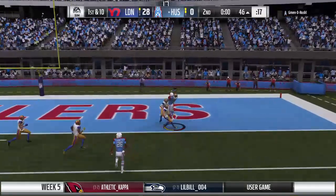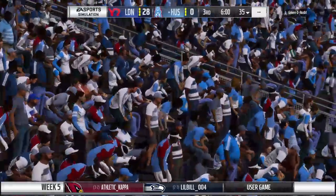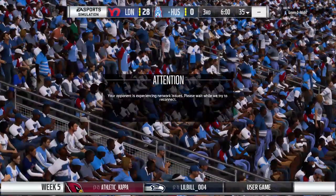Here's Ramirez. A final shot before break. Looking for Shepard deep. And it's incomplete. Took a shot, couldn't connect. And just like that, on we head to half number 2.